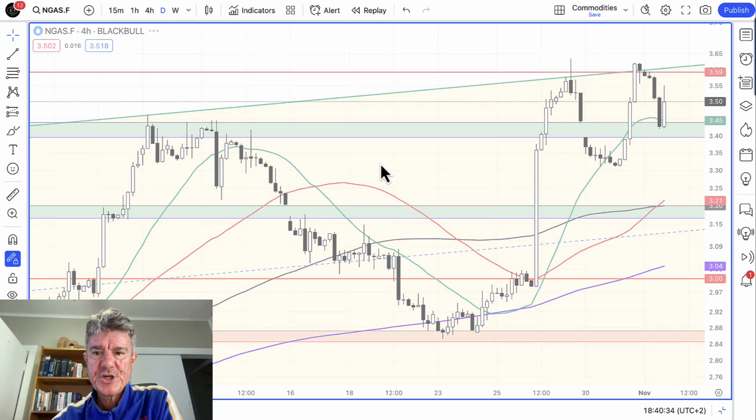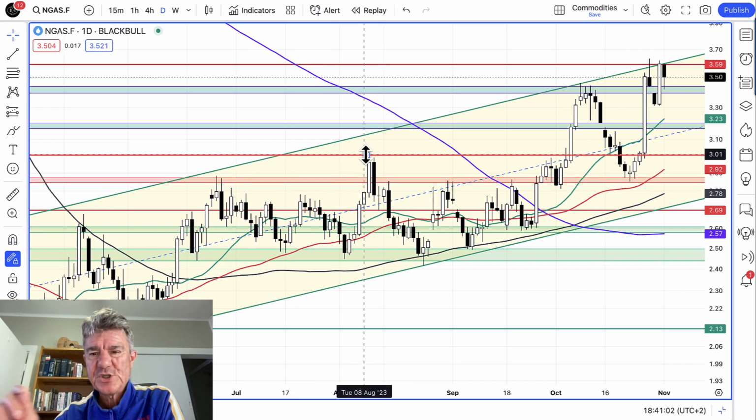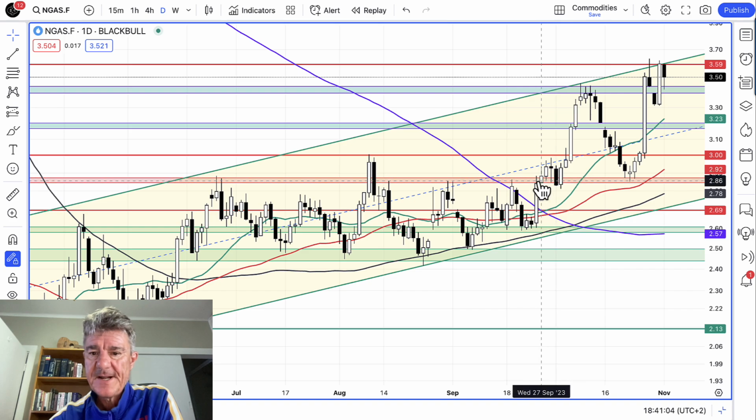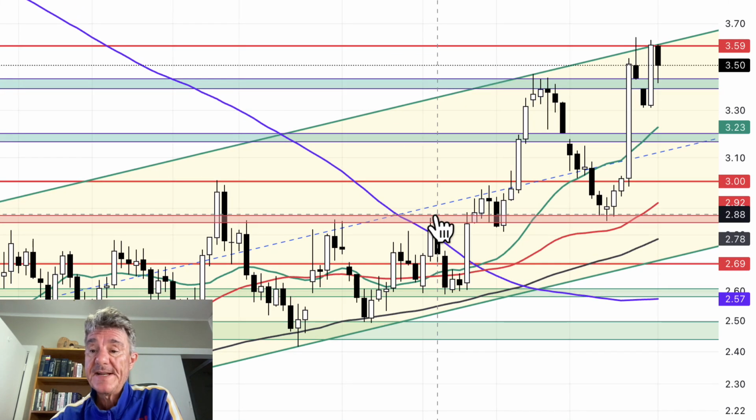Let's switch to the day chart, and then I'll go across to the NYMEX chart. So here's the day chart, and the reason I've got that red band at the 285 level, more or less, is that was the key breakout level. And I've ignored the $3 level because we only tried there twice before this recent breakout. And this level was repeatedly tested and retested from the top. So this is a super key level at 285-ish.